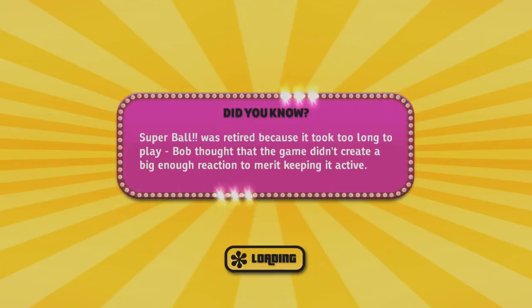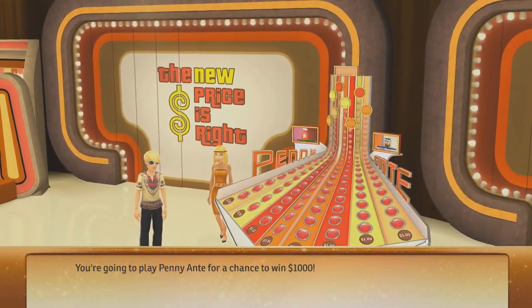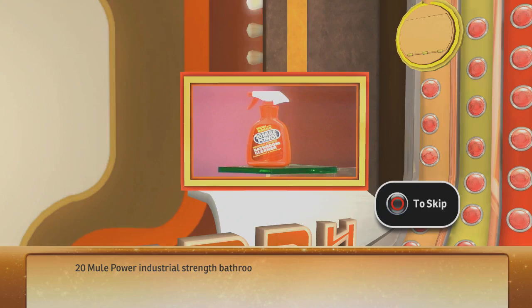We're going to play Ante for a chance to win $1,000. Okay, here, let's see the first item. 20 Mule Power Industrial Strength Bathroom Cleaner. When your bathroom is a disaster, 20 Mule Power gives it the all clear.